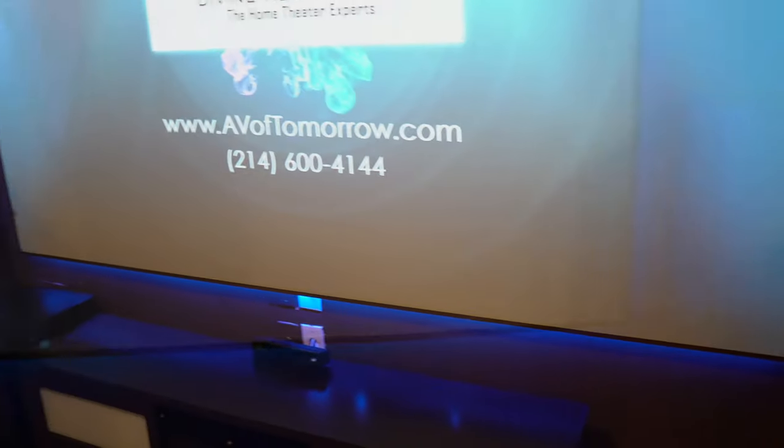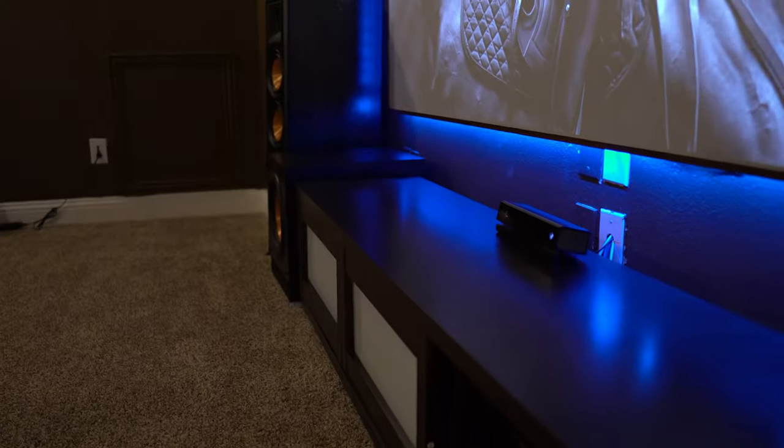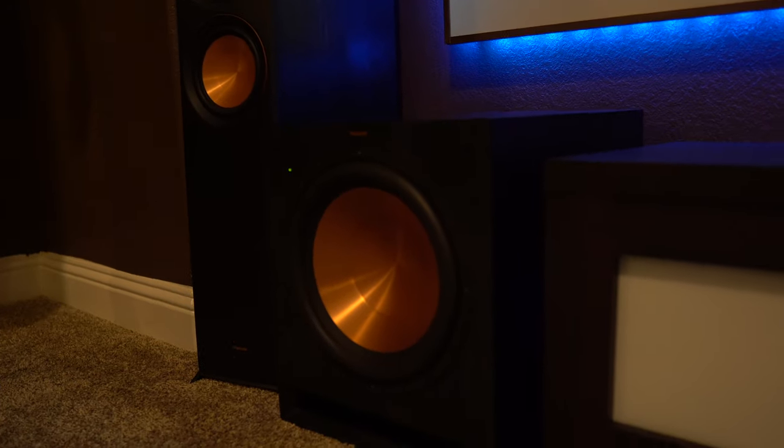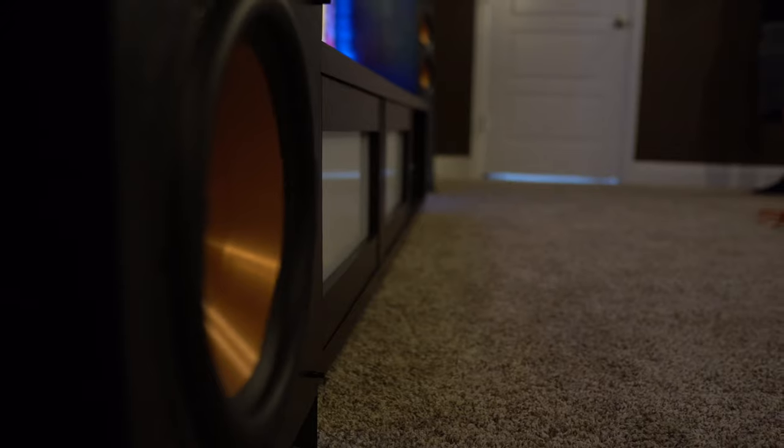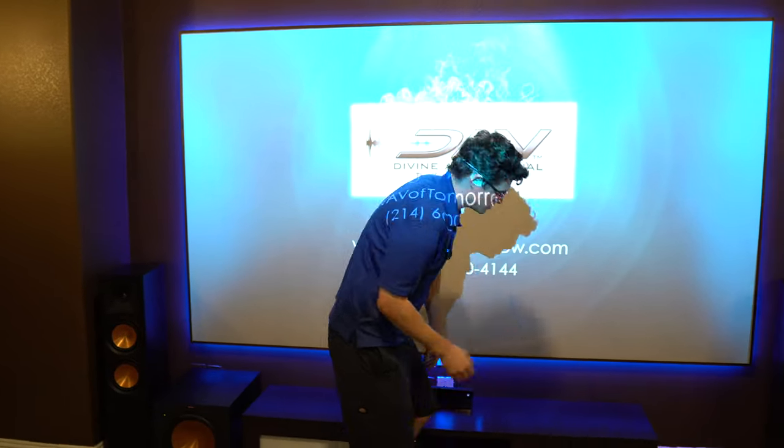All right, and for the subwoofer, the SPL-120 by Klipsch. This is 600 watts peak. It's quite an outstanding subwoofer, extremely punchy. If you haven't heard Klipsch subs, you gotta give them a chance. They're really cool. All right, now, receiver.